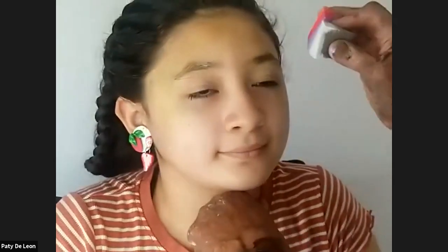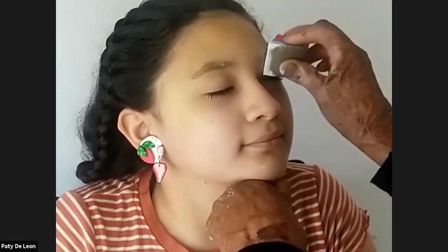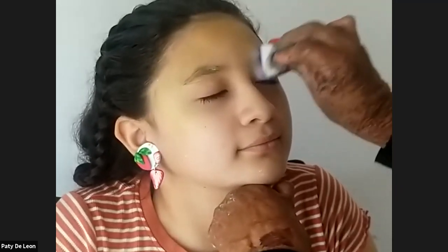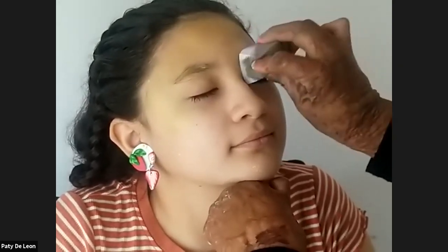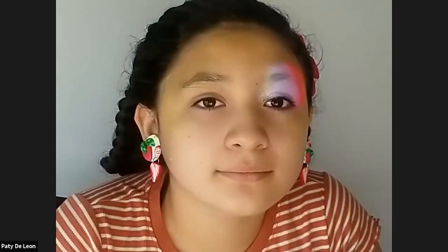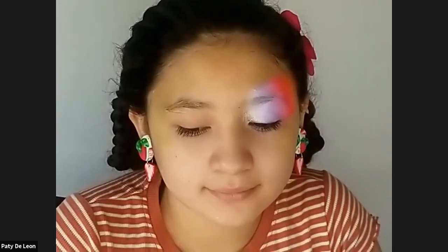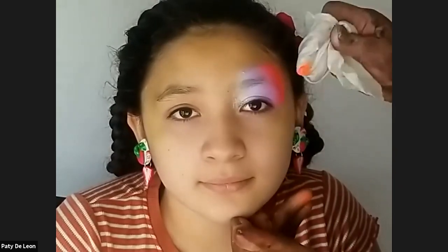Okay. Here I'm going to be doing the sponge work. It's going to be in one eye. I'm going to use this side right here, okay? And sponging right here. Kind of like that. Can you see the color? Let me remove the excess here. Yeah, like that.